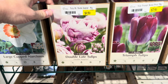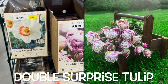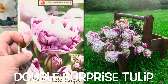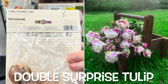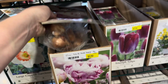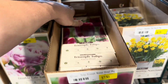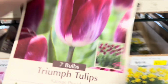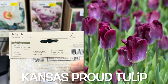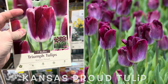These tulips are called Double Surprise. These are $9.50. Oh, and these Narcissus were $9.50 each. These are $9.50, and these look like peonies. Hardy zones 2 through 8, 14 to 16 inches tall. Next is Kansas Proud. Ooh, just knocked the whole thing over. It's a pretty color. Hardy zones 2 through 8, height 18 to 20 inches tall.